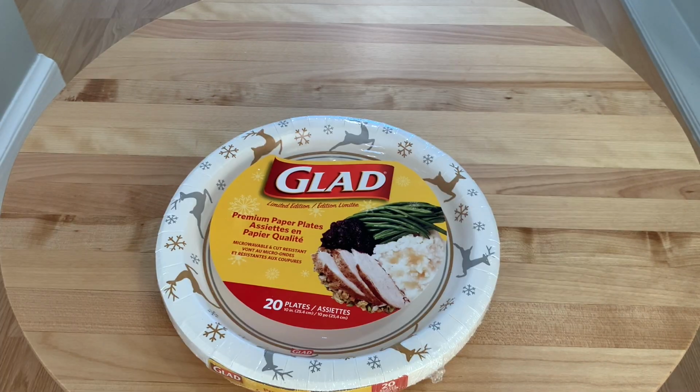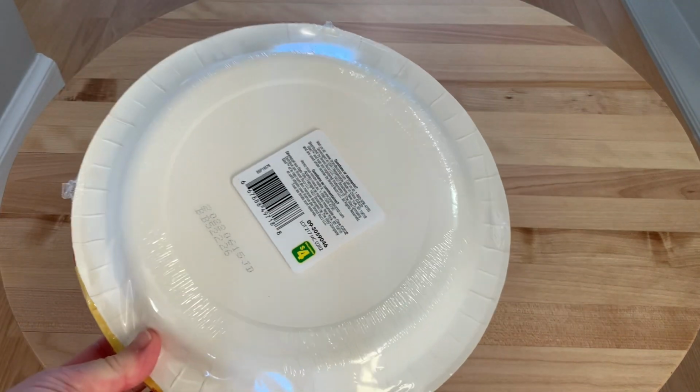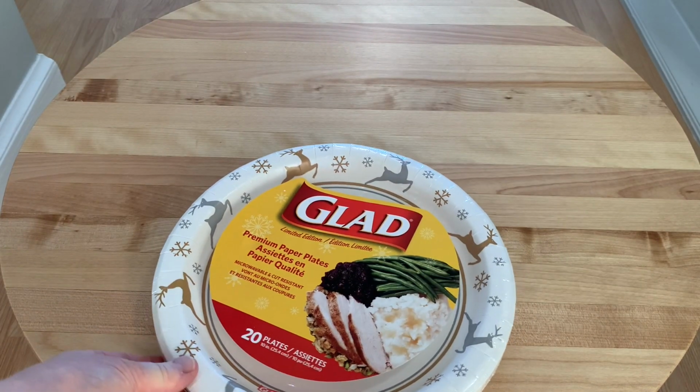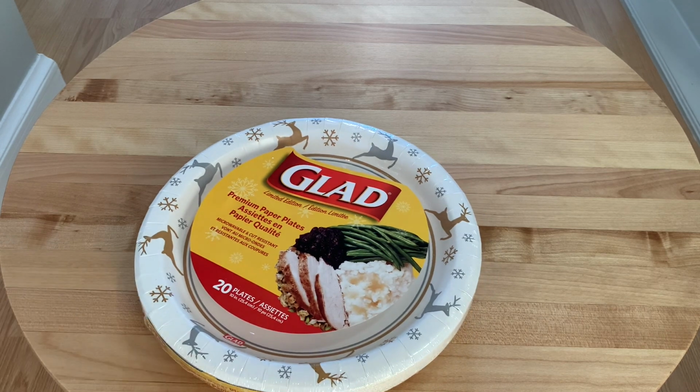Here we have a pack of 20 plates. These are by Glad. They are the limited edition. These are premium paper plates, and I paid $4 for these. And these are great at Christmas time or New Year's or whatever, and you have family and friends over. Instead of spending your time washing dishes, you can just throw these away and spend the time with your family instead of cleaning up. So these are a great deal.